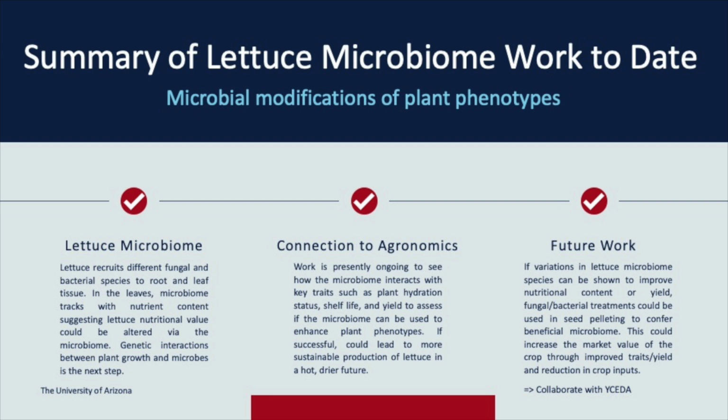If we talk about seed pelleting, it's a simple way to take a combination of beneficial microbes, put them in solution, and pellet the seed, which is already done commercially. Now this gentleman asked a question about putting bleach on your fields and basically killing the natural microbiome. This offers us a chance to get those microbes back on the plants where they're actually needed. When we get to this stage, this is why it's imperative to have something like YCEDA to interact with and work with. At the front end, we can do all the basic science research, but hopefully, about halfway through the project, we come to you as stakeholders and ask, A, is this of value? And B, if it is, how do we get to the next step so it's actually beneficial for you?